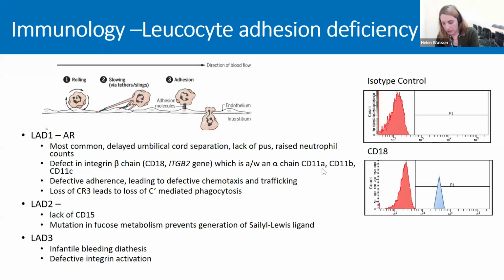Leukocyte adhesion deficiency is a defect in neutrophils being able to tether to and move through the endothelium into the tissues. Depending on which protein is defective depends on which part of that process is impacted. The most common is LAD1, which is autosomal recessive, and it typically presents with delayed umbilical cord separation and a lack of pus, but the neutrophil count is raised. And the neutrophils are essentially stuck in peripheral circulation. They're not able to move into the tissue where they're required.